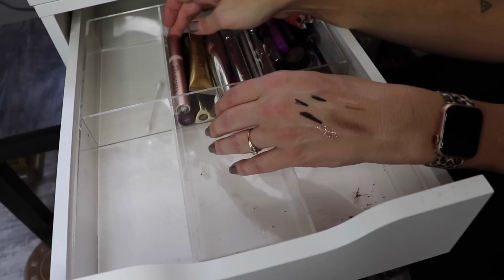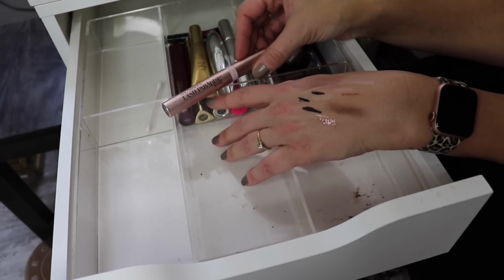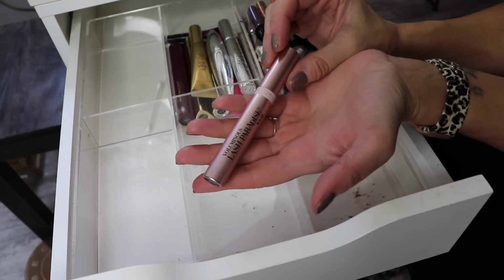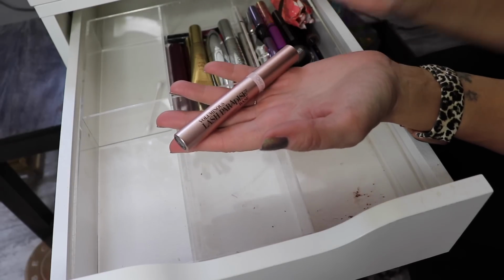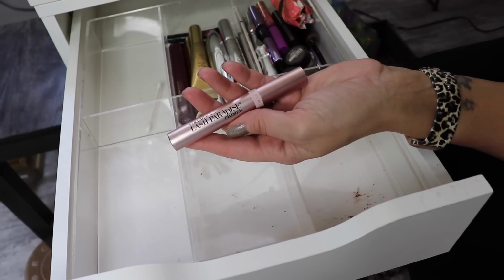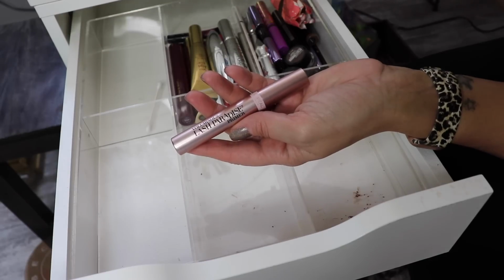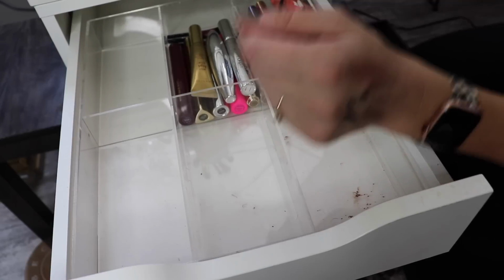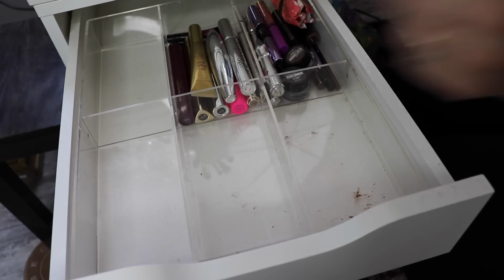Okay, mascaras. So I've been testing out this Lash Paradise base from L'Oreal, and I think I like it. I don't know, I go back and forth. Some days I like it, some days I'm like, this is so pointless. But I'm testing it out, so I'm gonna keep her out. This Q-tip can go in the trash.